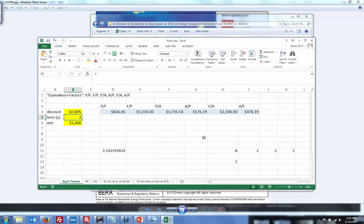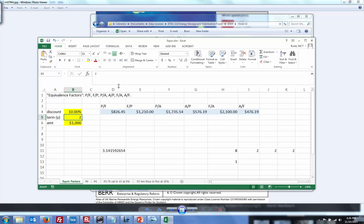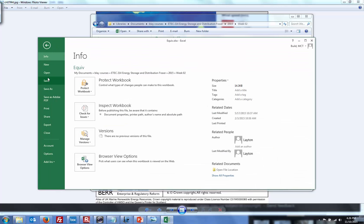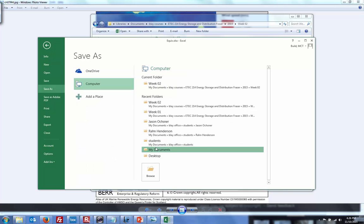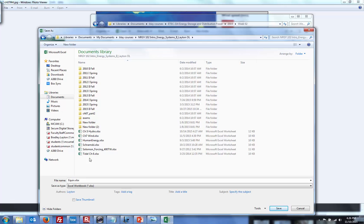So what's next on that? Okay, so if you wanted, let me do this. File. I'm not going to have time to go through the whole experiment. Save as, but I am going to save it into courses 102. I'm just going to call this summary for time value.